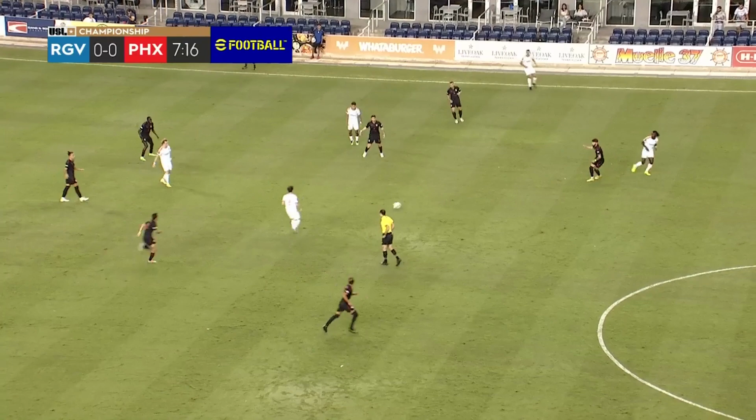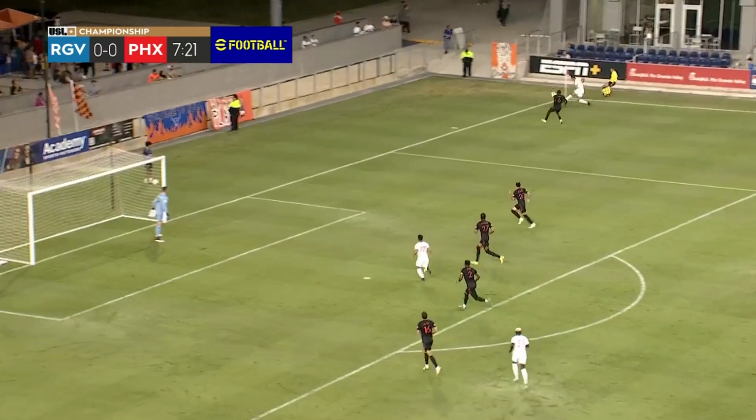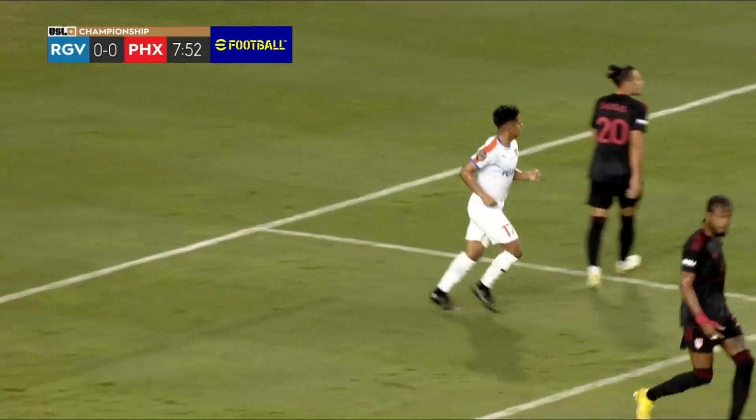Another through ball attempt there by Akwe. By Ikaza. Here's a cross in the middle. Ruiz is there, and a stop by Lund. Take another look right here. Beautiful cross. Ruiz is there, but Lund, those cat-like reflexes, keeps that one out of play.